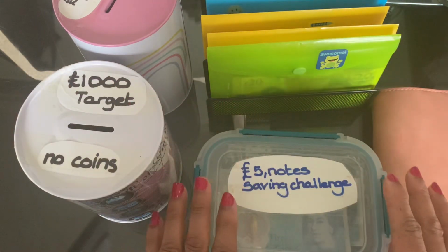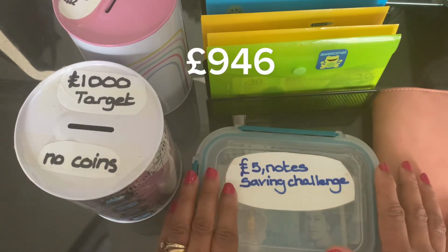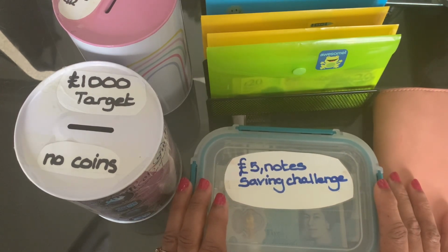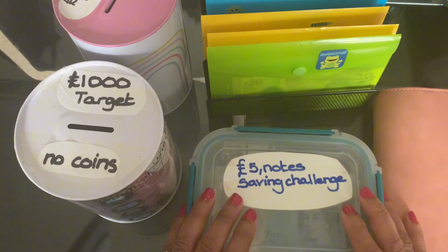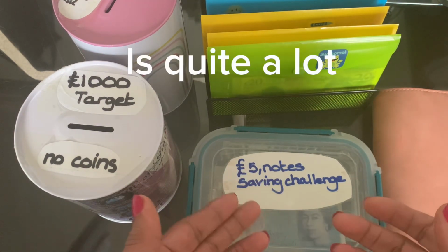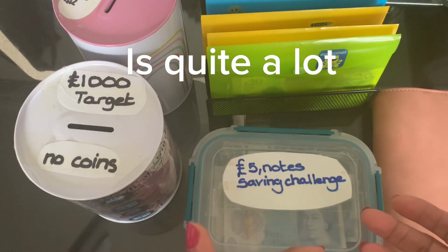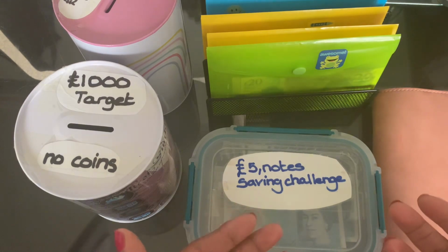So all these challenges over 7 weeks add up to £946. And if you divide £946 by 7 weeks, it equals £135.14. Now, you might be thinking that £135.14 is quite a lot for somebody to stash. And sometimes I look at that figure and I think, yeah, you could be right. But in my case, it's not.